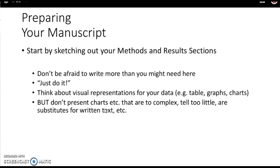Start by sketching. My suggestion always is, you're collecting your data, you've done your analysis. Start not with the intro, not with the discussion, but with the methods and results section, right? And don't be afraid to write more than you might need here. Remember in the previous videos, I've talked a lot about not having too much information in methods and results. You can always take that out later. So my suggestion is just do it. You've done the work, write down what did you do and what did you achieve.